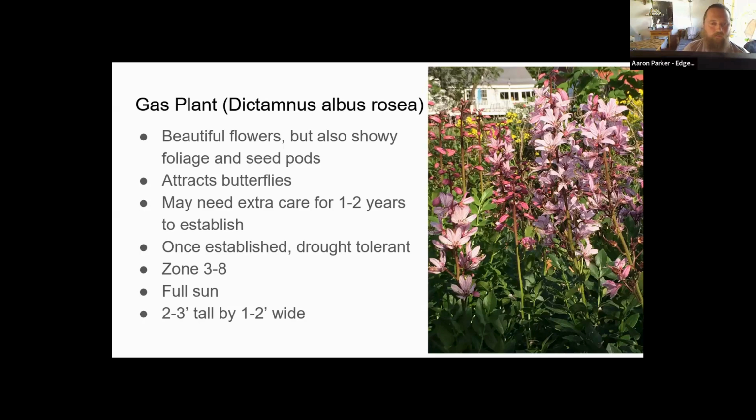Flowers are beautiful, attracts butterflies, and even once the flowers have gone by, the seed pods are like this deep red color, and the foliage is very dark green, glossy, makes a really nice cut flower. Just an all around great ornamental. And all the other ones I've talked about are pretty bomb proof right out the gate. This one does need a little bit of extra care for the first year or two to really get established, but after that, very heat and drought resistant.